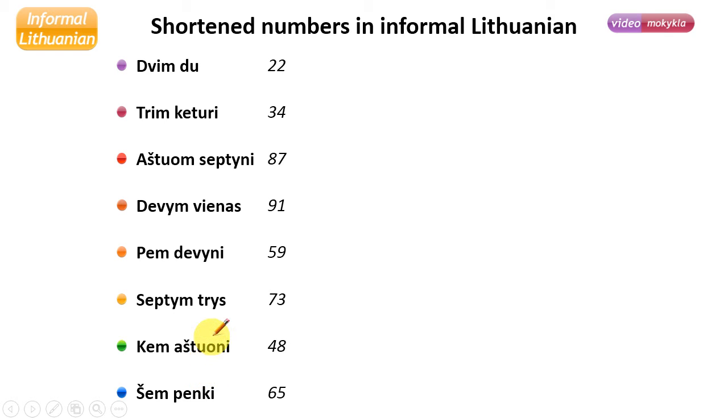But keep in mind that it's not obligatory that you shorten those numbers in the sphere of colloquial Lithuanian, because not all people shorten them in all instances. It depends on the context, on the mood of the speaker, and who he is addressing. So there are many factors here. It's not obligatory, nor is it used most of the time, but it could be used when people try to speak fast, or they're just not eager to say everything fully. They may use those shortened forms.